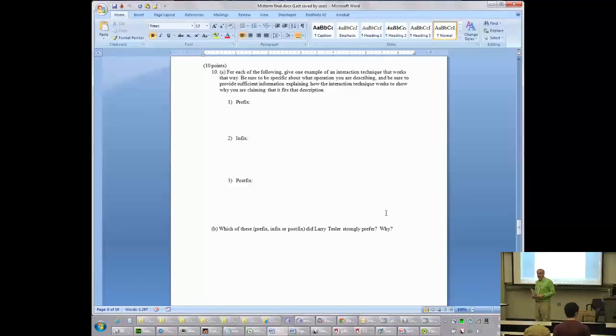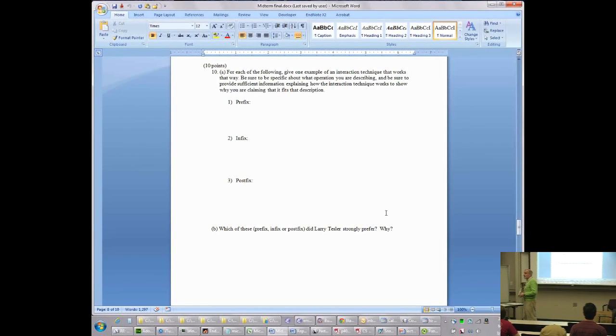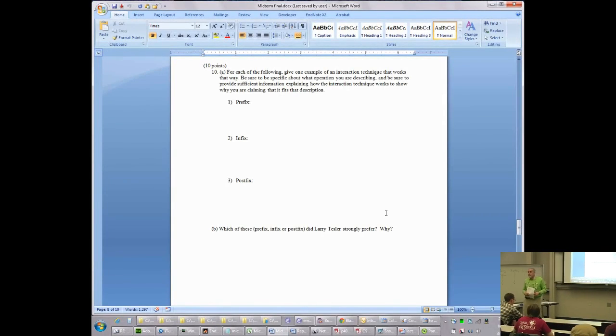Any other prefix operators besides create? Some people mentioned command line stuff, like on an MS-DOS prompt or Unix prompt, where you type rm space and then some file names, or del, then some file names. So command lines are always prefix. Anybody have any other prefix examples?